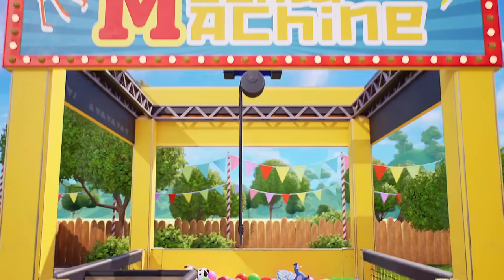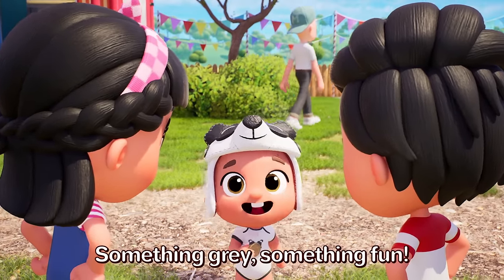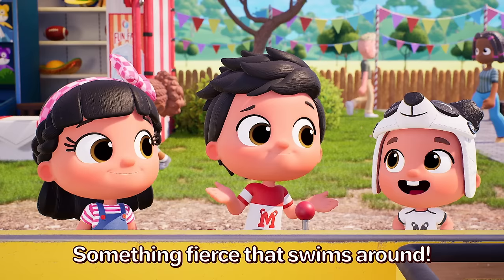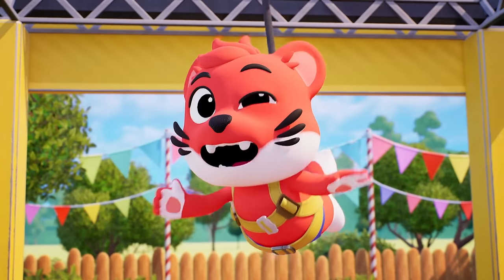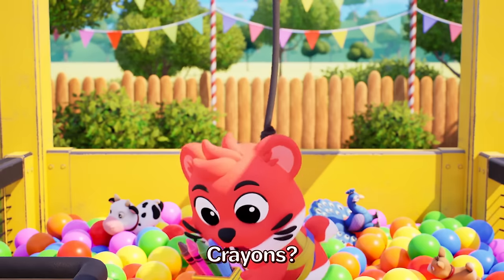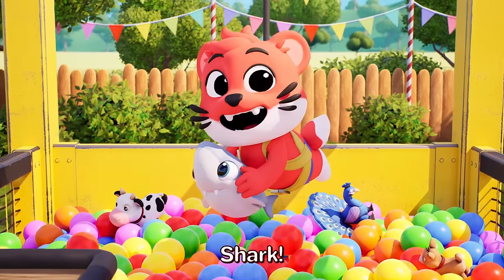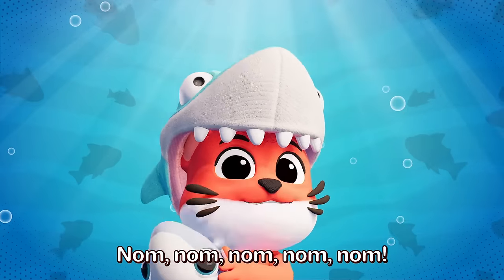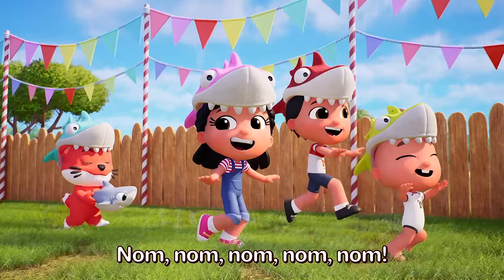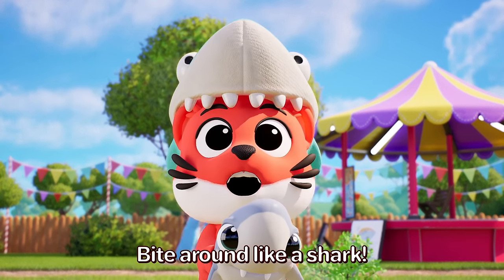Something gray, something fun, something fierce that swims around. Goldfish. Crayons. Shark. Nom nom nom. Swim around like a shark. Bite around like a shark.